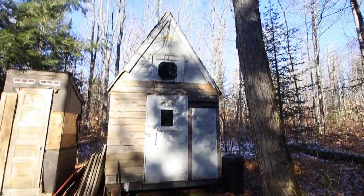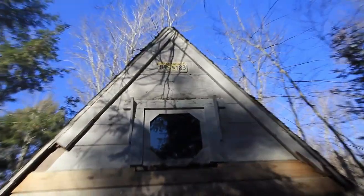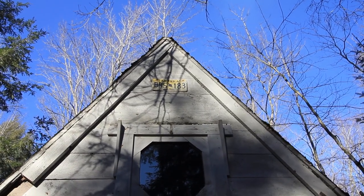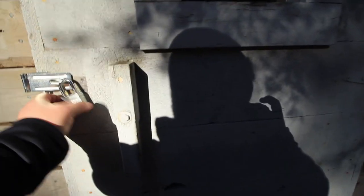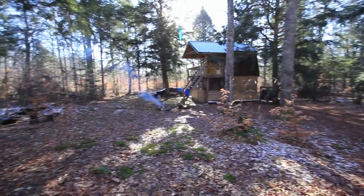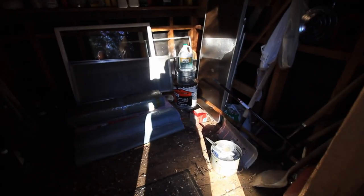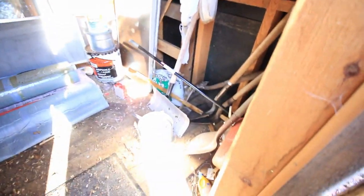So here's the shed. And I don't know if you can see it, but there's even an homage to Uncle Kevin. There's an Alaska plate up at the top. So he's here with us, always. I have a feeling Uncle Kevin would really like this. So let's go in and take a look at what's in here. Get some more light in it. So there's actually a lot of nice stuff.